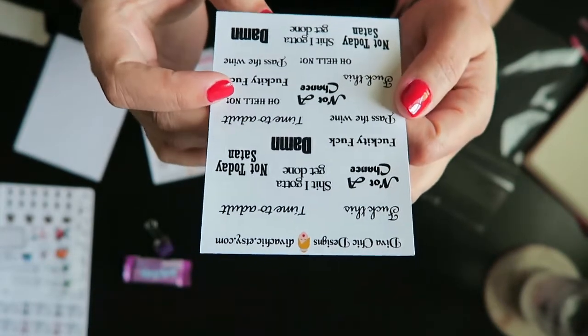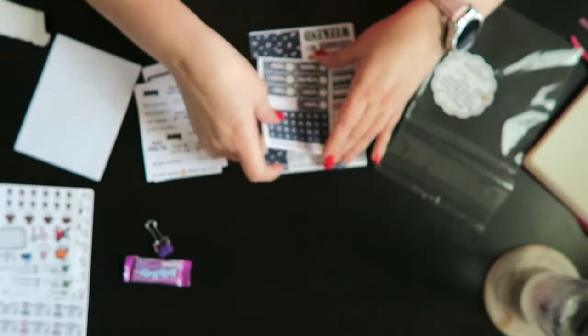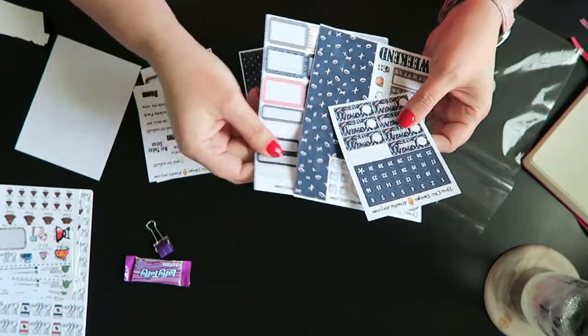That will be sprinkled liberally throughout the planner because sometimes you just gotta. And then I got her kit.